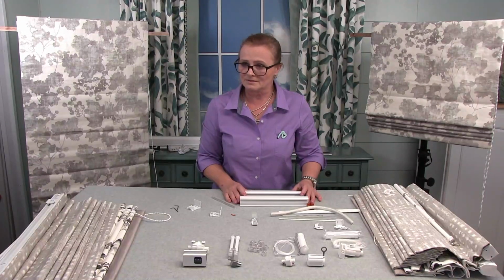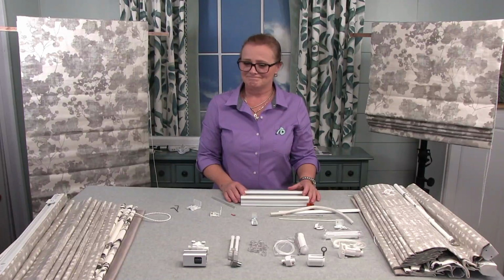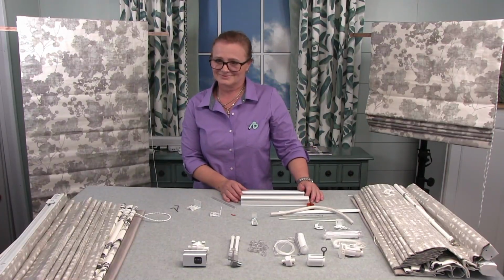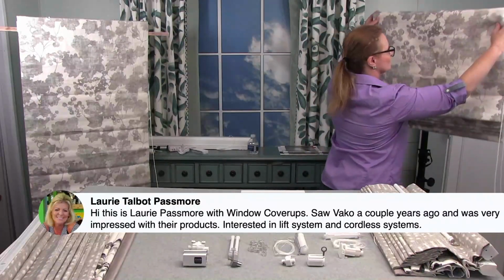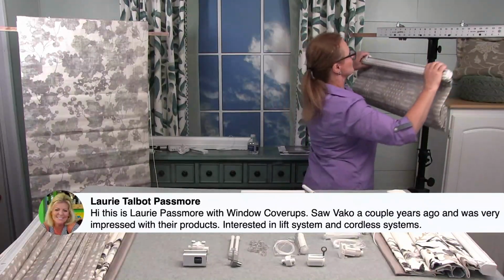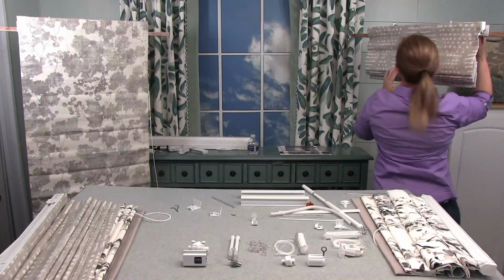Sandy, do we have questions about this lift system? Let's see. I've asked them what they like, and they're looking for the spring system, top down, bottom up, cordless and motorized. And Lori said that no one's asked any questions yet, so if you have any questions, let us know. And Lori says that she saw VAKO and is impressed with their products. I'm going to see if that was a question, Lori. But no questions, so let us know if you have any questions out there.